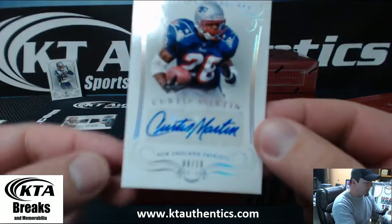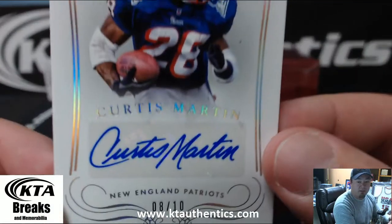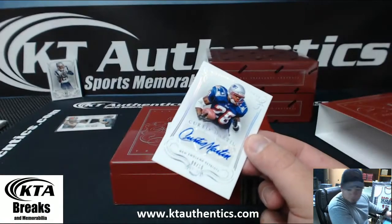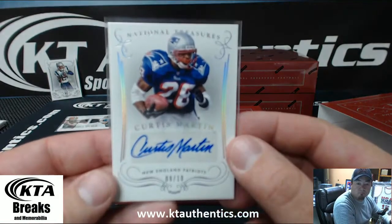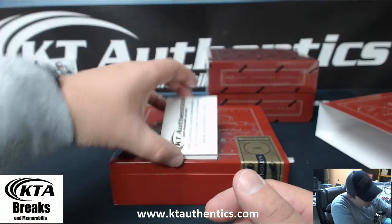Next one is 8 of 10, Curtis Martin for the Patriots. I always thought he had a really cool signature. 8 of 10. Boy Wonder. There you go, Lifting Attic. Yeah, he is a really nice guy, isn't he? All right, so we got here.